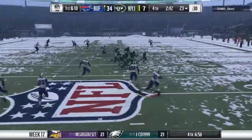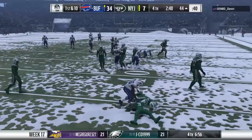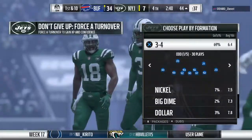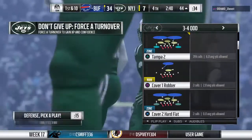It's intercepted. Throwing back across his body. Picked off at the 39. And the return comes to a halt right at the 44-yard line. Well, when you start thinking of guys that are in the mix for Defensive Player of the Year, I think you use him as Exhibit A.